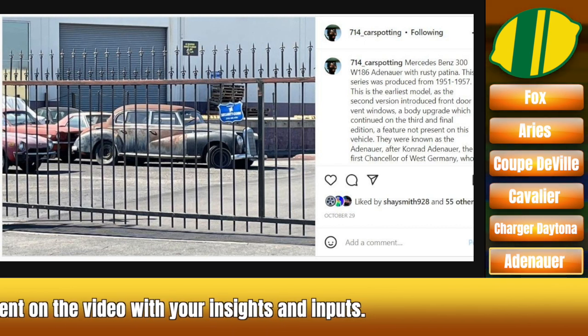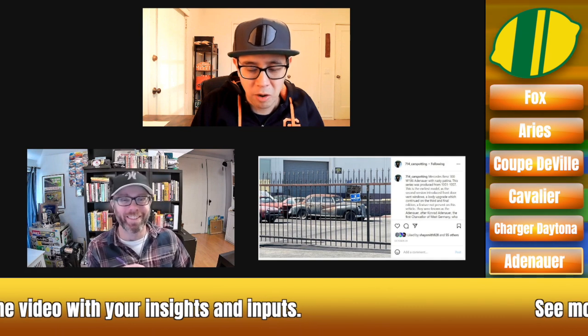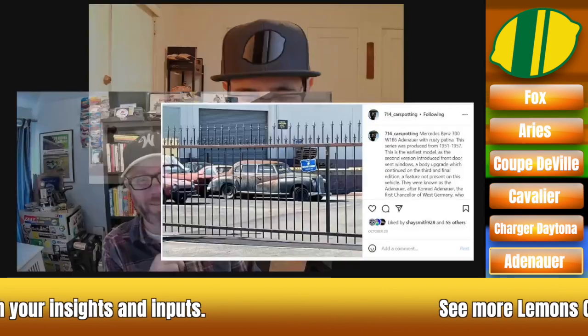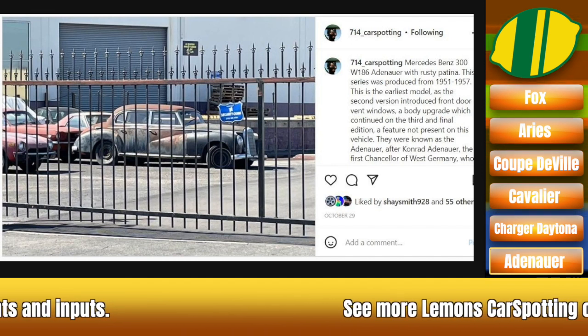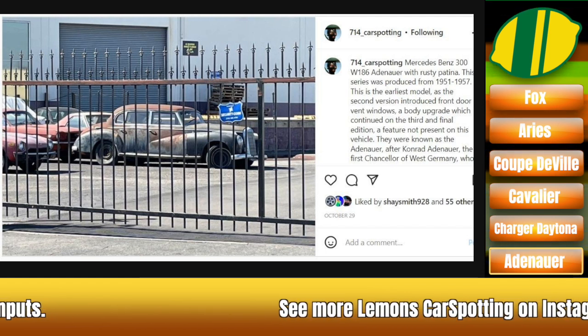Mercedes has a long history of doing. Some of that history we try to avoid talking about. Incidentally, this was arguably after that. So I'm going to cheat and read the thing. It's a 300 W186 Adenauer. Okay, 51 to 57.